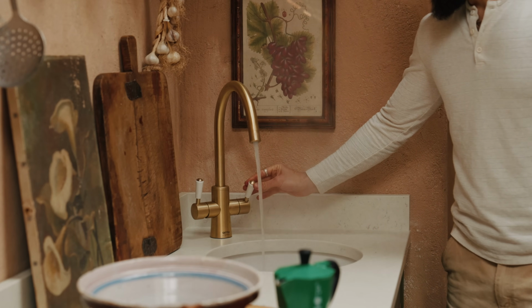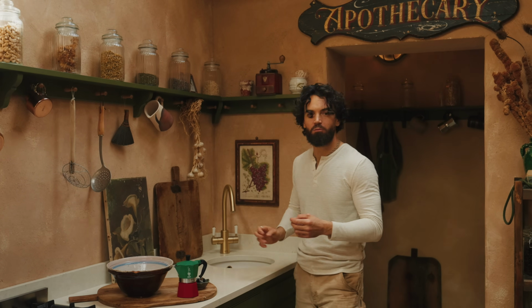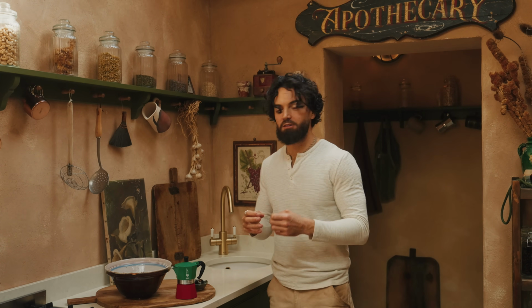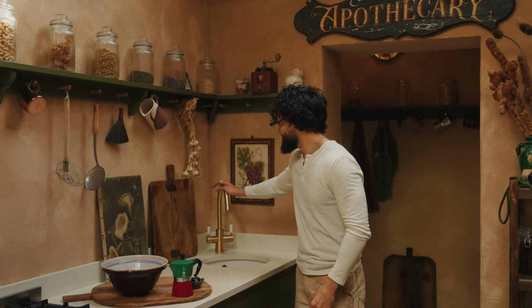It also has an option for filtered water too. So drinkable filtered water takes out all the chemicals, and that is amazing for me. So having this is an absolute joy.